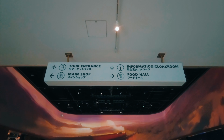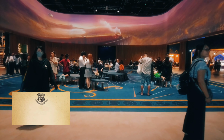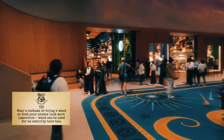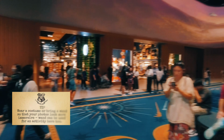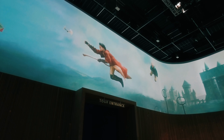one. I think you can enter the attraction earlier before your time entry. The time entry is actually for entering the whole studio tour area with all the sets and experiences, but you can enter a few hours earlier and spend it at a humongous gift shop where you can also buy your costume and wand and also try all the themed food at the food hall.